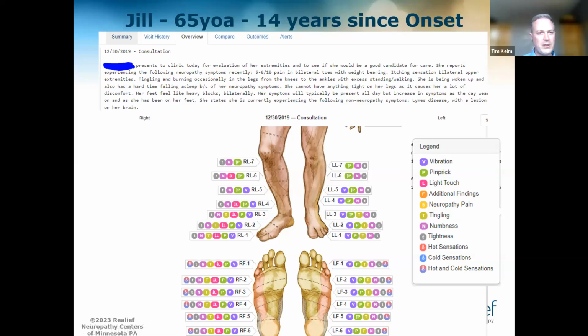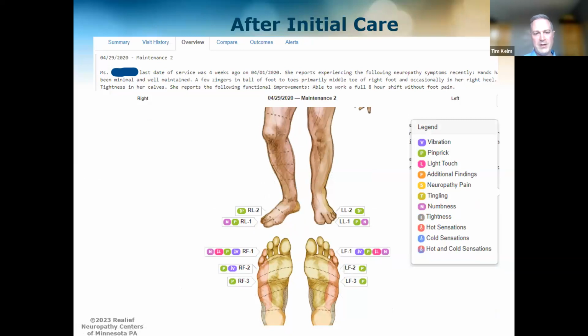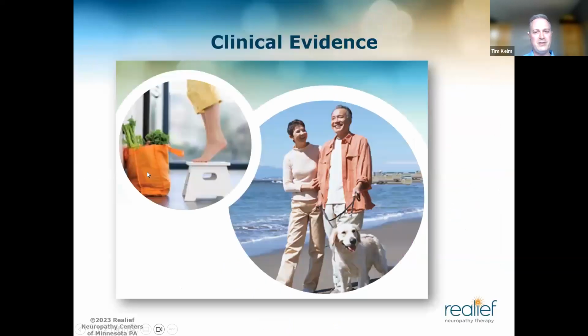What did she do? It's been a little while. 2019, look at that. At the end of initial care, again, some numbishness just underneath the toes and some small residual inability to feel the pinwheel. This is a cool one: able to work a full 8-hour shift without foot pain. I believe she's a nurse, so they are on their feet quite a bit. Better have some clinical evidence of these things.